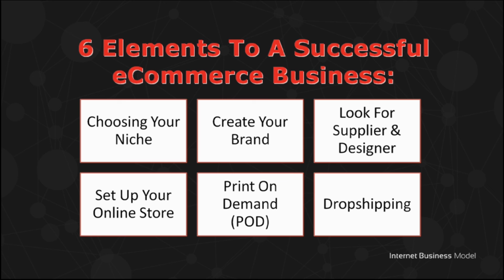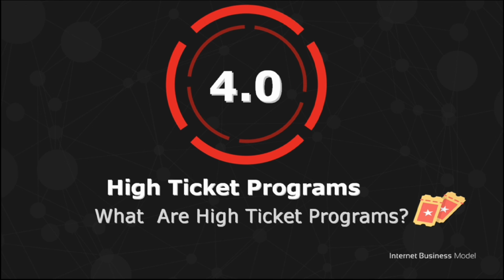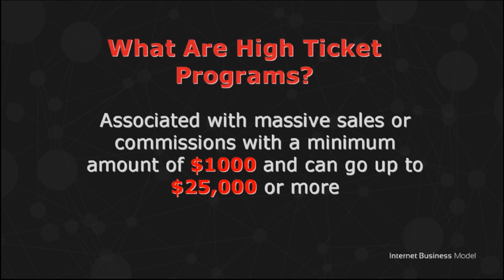6. Drop shipping. Hello, and welcome to the final module of Internet Business Models, High-Ticket Programs. In this module, you'll learn how to generate massive and instant profits with less effort. What are high-ticket programs? High-ticket offers or programs are usually associated with sales starting from $1,000 and can go up to $25,000 or more.